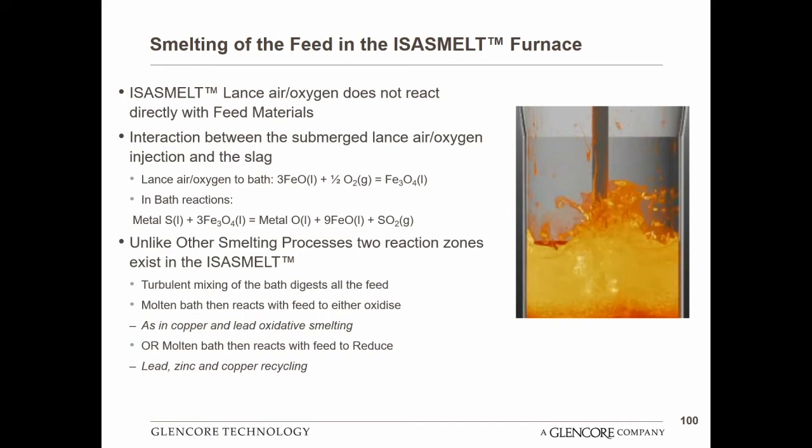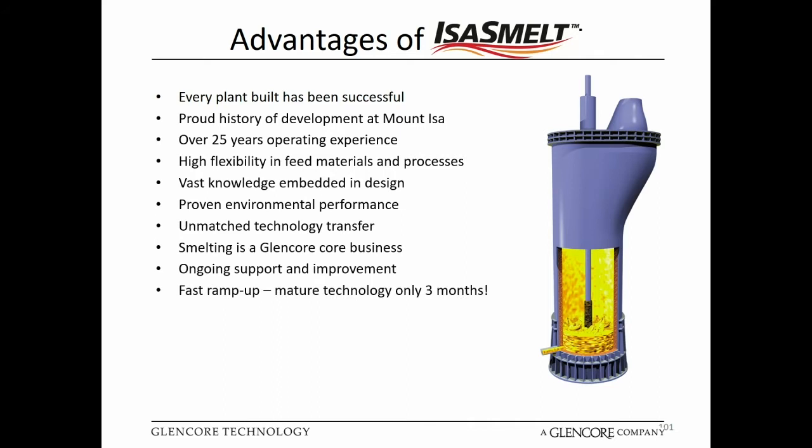So just to highlight again the advantages of this IsaSmelt technology, every single plant that we've built has been successful. We have a proud history of development from Mount Isa in the late 80s to early 90s for the lead and the copper technologies. And that's now been over 25 years of ongoing operating experience we've had with the technology. There's a very high flexibility due to this turbulence that we create through the injection of the air and oxygen into the molten slag bath. And we've been able to gain a vast amount of knowledge through all the plant designs that we've done throughout the history of the technology.